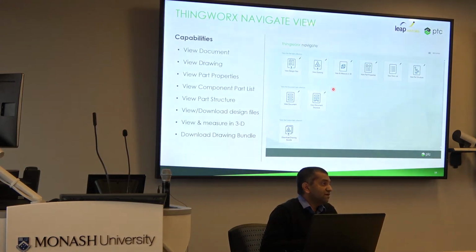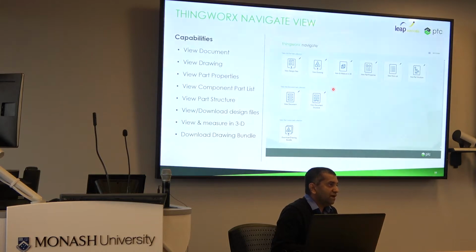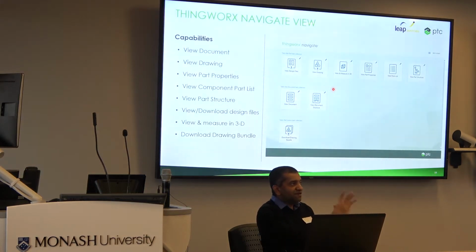For example, somebody in procurement only needs a bill of material, and would like to see a view of the model. He would like to know the part number, and maybe get the drawing out of it. That's all he wants to do. For a casual user, the Windchill interface is a bit busy.